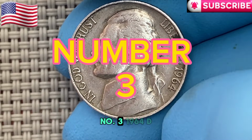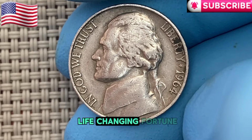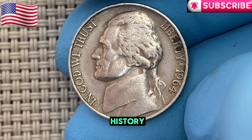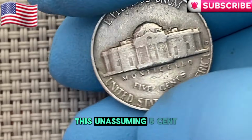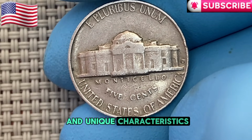Number 3. 1964D Jefferson nickel. Have you ever wondered if a simple nickel could hold the key to a life-changing fortune? Today, we're diving into the story of one of the most valuable coins in American history, the 1964D Jefferson nickel with the D mint mark on the reverse. This unassuming 5-cent coin has captured the attention of collectors around the world for its rarity, design, and unique characteristics.